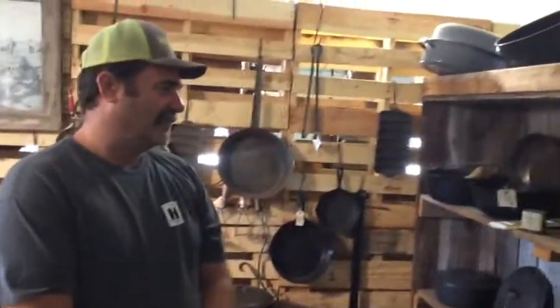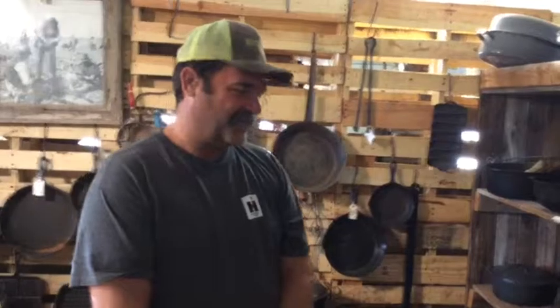cast iron cookware. Is that what it is? Cast iron cookware. And I don't really know what the heck I'm doing, and you're going to give me a crash course on what they are, what you do with them, how old they are, and all that. So how you doing today, Alan? Good. How are you? Good to see you again. I'll tell you what, why don't you just take the show here and tell us what's going on, and we'll focus the camera in on it as you talk about it.